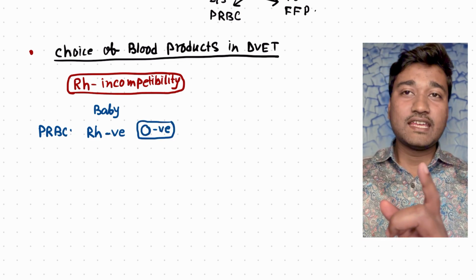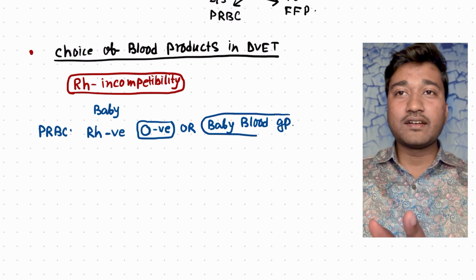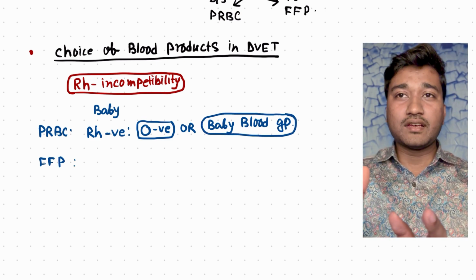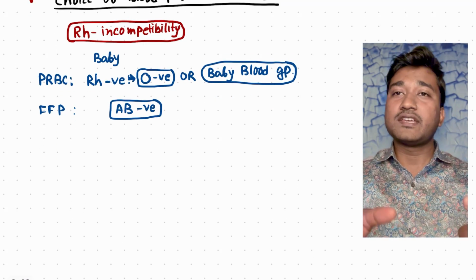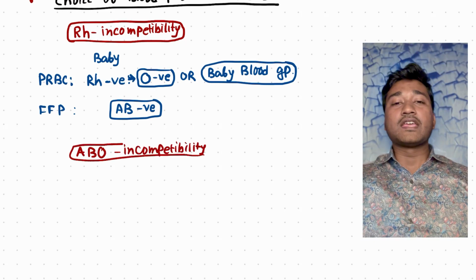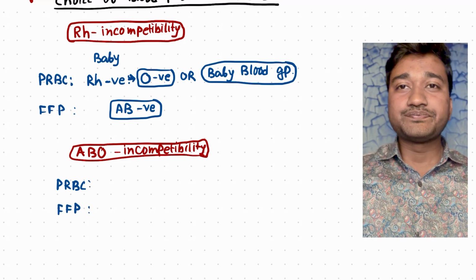Look, one thing, in case of Rh incompatibility, always give Rh negative blood. Usually we use the baby's blood group here, and we can also use O negative blood group, but always negative, that is Rh negative. And FFP would be of same, that is negative, but it is of AB, that is AB negative.